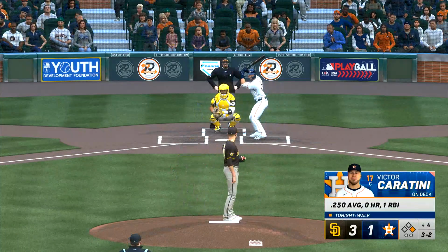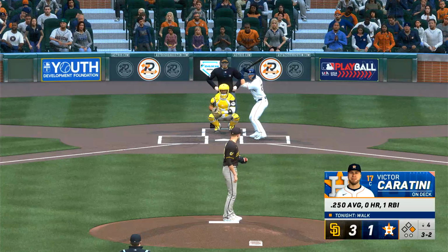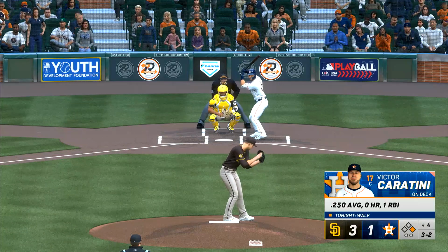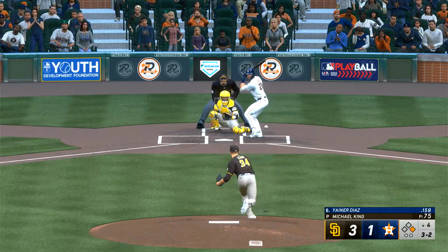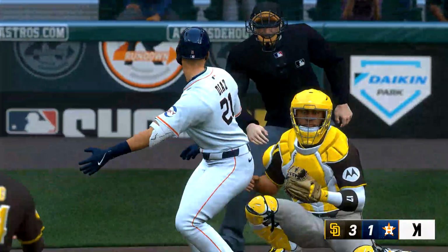That's off the mark, and a full count now. On this count, runner not known for his speed, but I think you've got to put him in motion. Try to avoid a double play here. Caught him looking for the K.